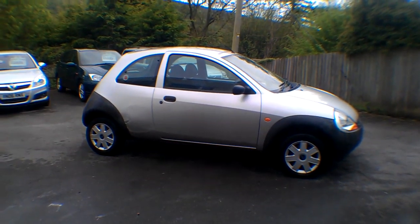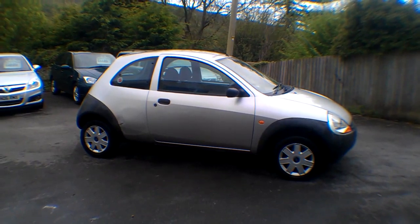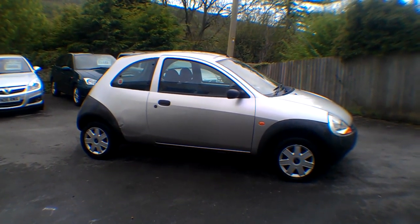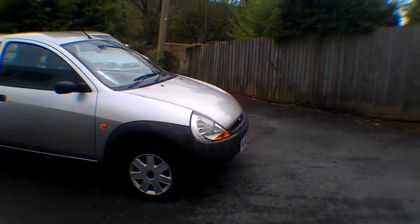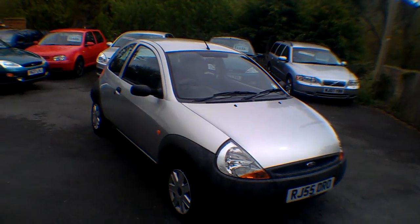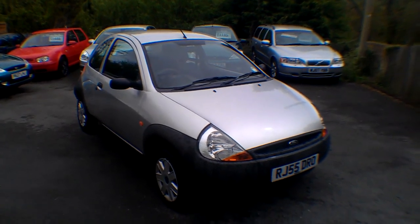I'm Neil Pinkett, the proprietor of Bath Cars, and today's car is the Ford KA. This is a little 1.3. It's a design model, I think. We've got the documents and we'll go through that a bit later on. It's in metallic silver, 1.3, 70 brake horsepower, 5-speed manual, power steering, electric windows, central locking, etc.